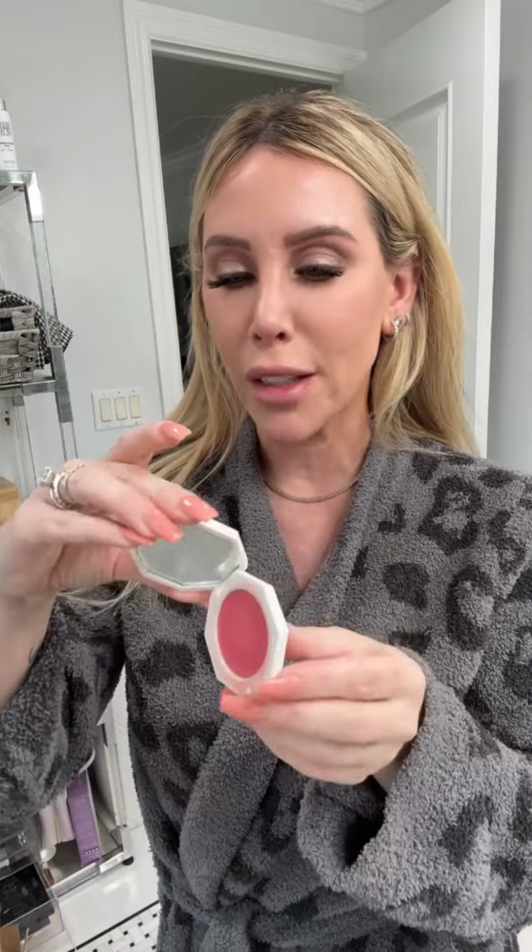Then for blush, and I've been getting asked so much about what blush I've been wearing, and it's this right here. It's the Fenty Beauty Cream Blush in the shade Petal Poppin'. Then what I do with this blush is I just take a little bit of this cream blush right onto my fingers, and then I just dab it on in.